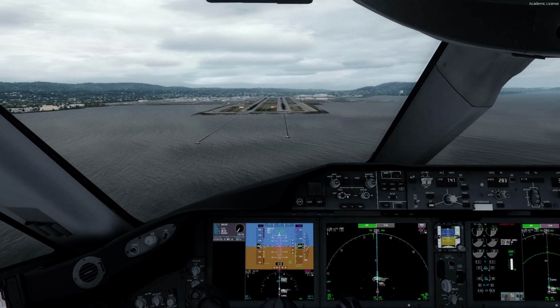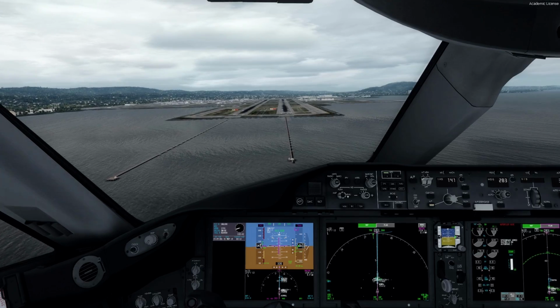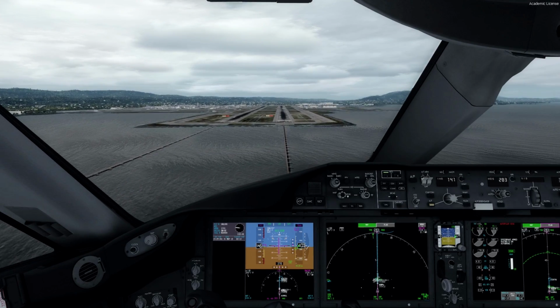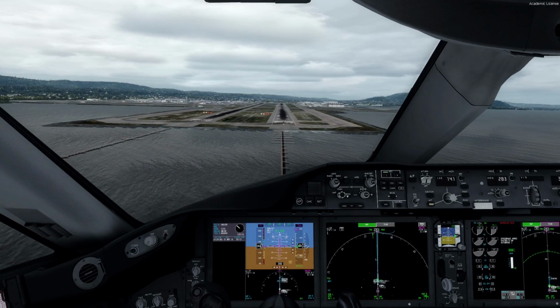Tower, Redwood 11. Love the view coming into San Francisco. Runway 28 right. Redwood 11. Clear to land. Runway 28 right. Altimeter 29.02. Clear to land, runway 28 right. 2 reds, 2 whites. Redwood 11. Continuing. 200.